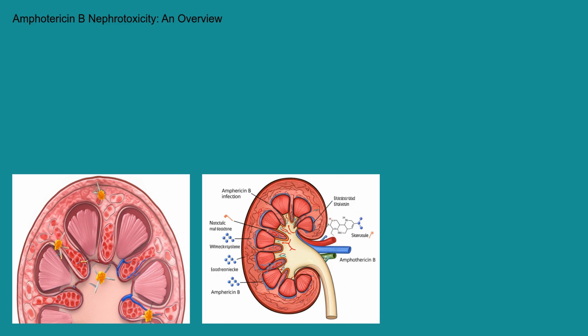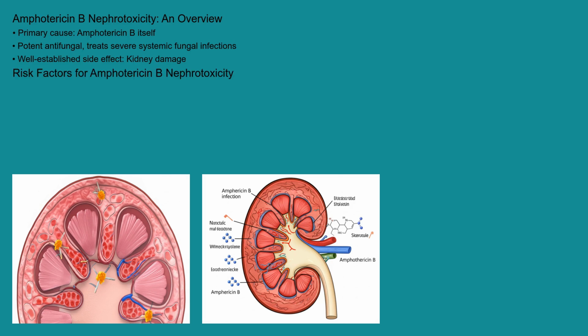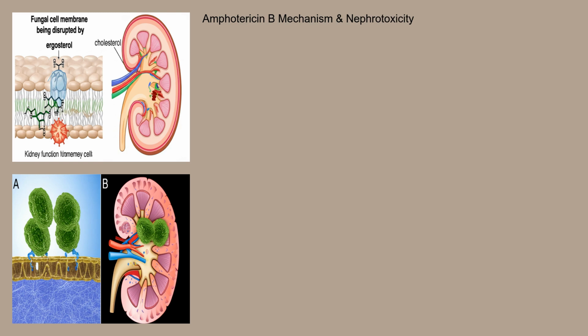Amphotericin B nephrotoxicity is primarily caused by the drug itself. Amphotericin B is a potent antifungal medication often used to treat severe systemic fungal infections. While highly effective, it has a well-established side effect of damaging the kidneys. The risk increases with higher doses, longer treatment durations, and pre-existing kidney conditions. Certain other medications, such as aminoglycoside antibiotics or diuretics, when given concurrently with amphotericin B, can also increase the likelihood and severity of nephrotoxicity. The underlying mechanism involves several processes.